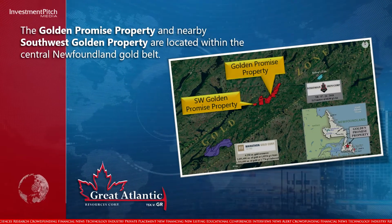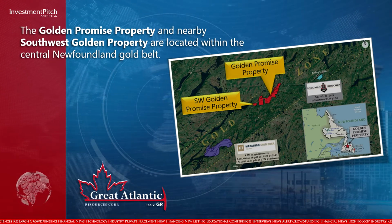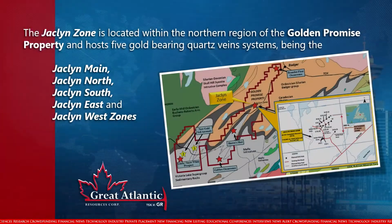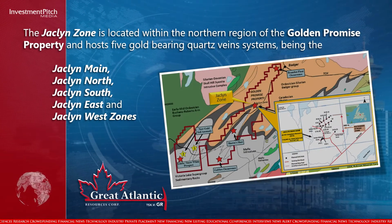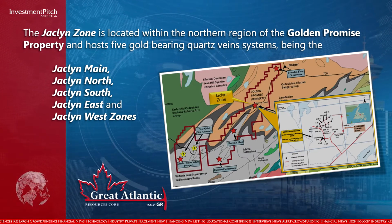Great Atlantic Resources has submitted its application for Phase 2 drilling at its Golden Promise gold property. The Golden Promise property and nearby Southwest Golden property are located within the central Newfoundland Gold Belt. The Jaclyn Zone is located within the northern region of the Golden Promise property and hosts 5 gold-bearing quartz vein systems, being the Jaclyn Main, Jaclyn North, Jaclyn South, Jaclyn East, and Jaclyn West zones.